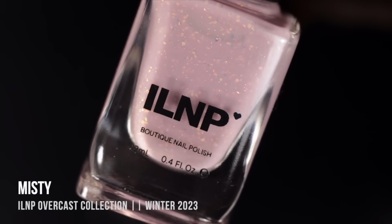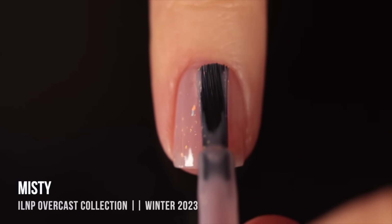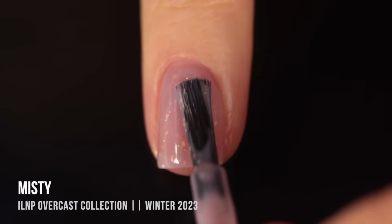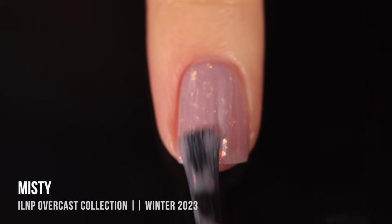Next up we have the shade Misty, and this one is very similar to Daybreak, but I would almost call this like the cool toned sister to Daybreak, because whereas Daybreak was that sort of peachy pink color, this one is in this more lavender kind of base that has a soft dustiness to it, and it almost gives like a little bit of a gray tone.